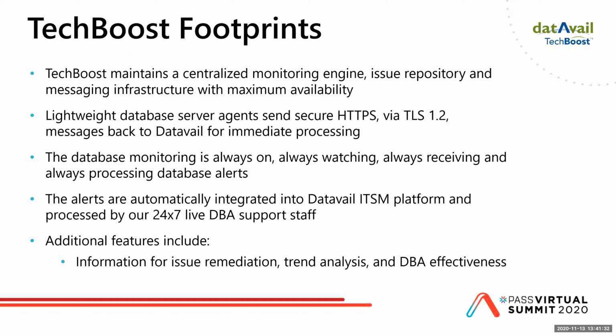When alerts come into the TechBoost engine, it detects the alert, communicates to the Datavail ITSM platform, which is ServiceNow, and opens the incident in ServiceNow. The Datavail DBA staff, who are 24/7, get into that incident, start working on it, and try to resolve those issues ASAP. There are some additional features as part of TechBoost: issue remediation, trend analysis, and DBA effectiveness, and we'll look into those topics in detail as well.